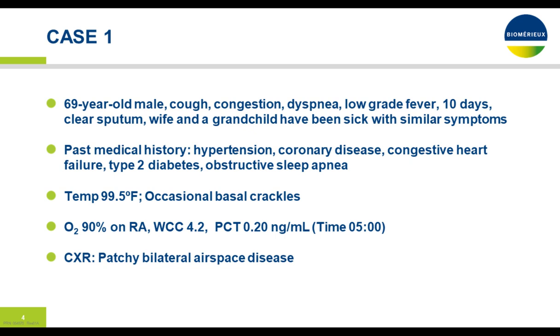I'll start with a case presentation. It's a 69-year-old male smoker who presents with coughing, congestion, shortness of breath, and a low-grade fever for about 10 days. He produces clear sputum. Historically, his wife and grandchild had also been sick with similar symptoms over the previous week. The patient's past medical history is significant for hypertension, coronary disease, congestive heart failure, diabetes, and obstructive sleep apnea. Not an atypical patient for the VA.